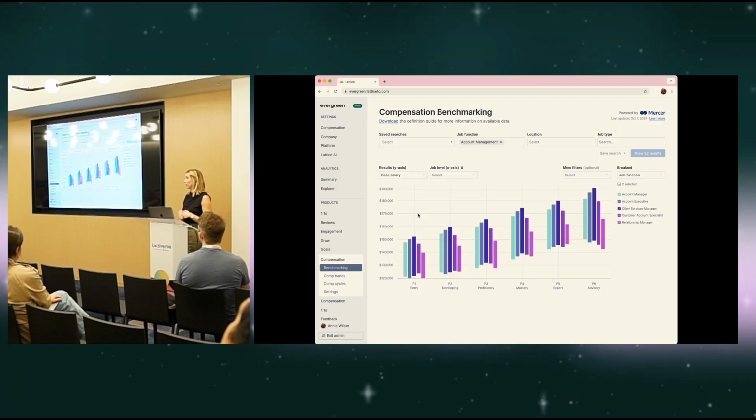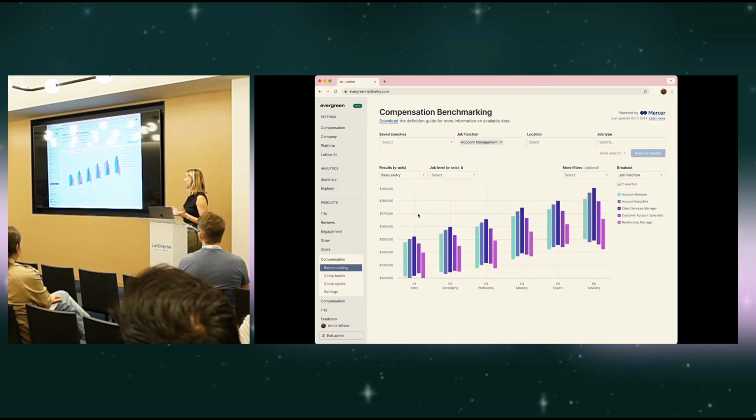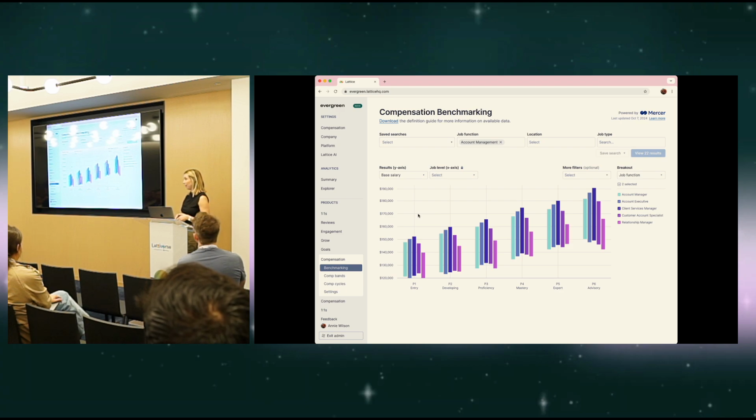Before diving into his compensation cycle, we're just going to make sure we can verify the compensation benchmarking is competitive with all of their salaries in the account management function, also account executive functions, client service manager functions, all of this data powered by Mercer to make sure we're competitive because we want Victor to stay engaged at our company.